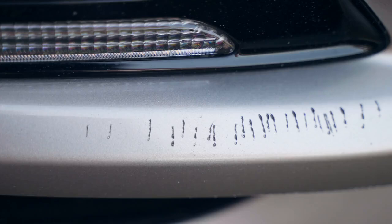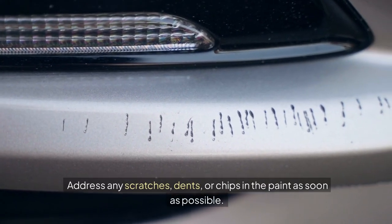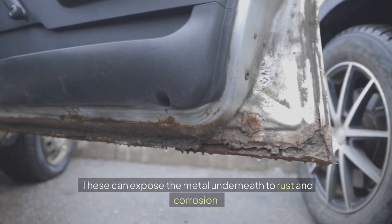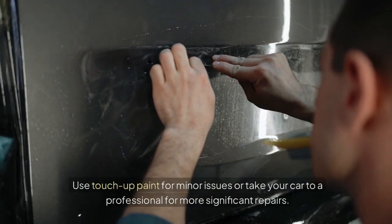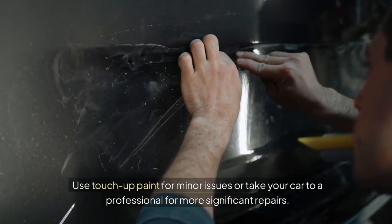Prompt repairs. Address any scratches, dents, or chips in the paint as soon as possible. These can expose the metal underneath to rust and corrosion. Use touch-up paint for minor issues or take your car to a professional for more significant repairs.